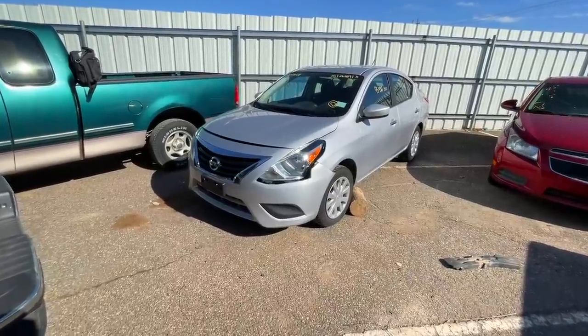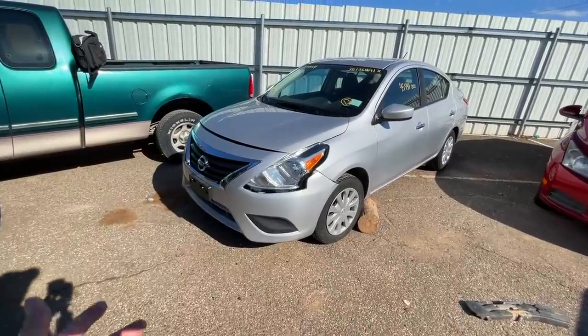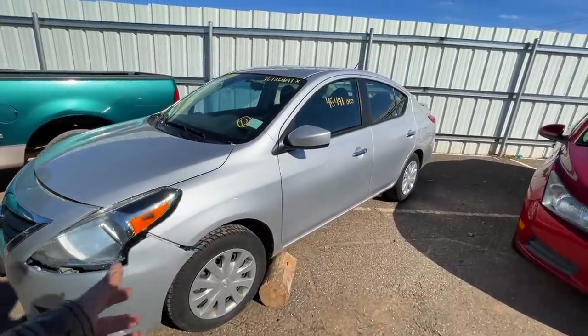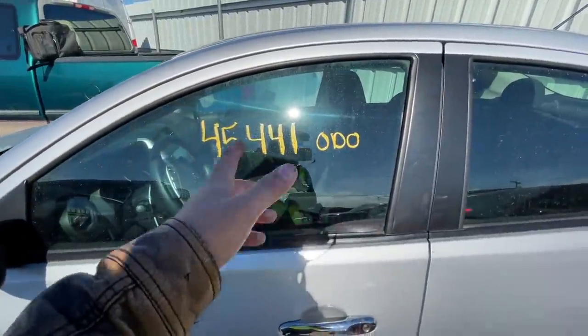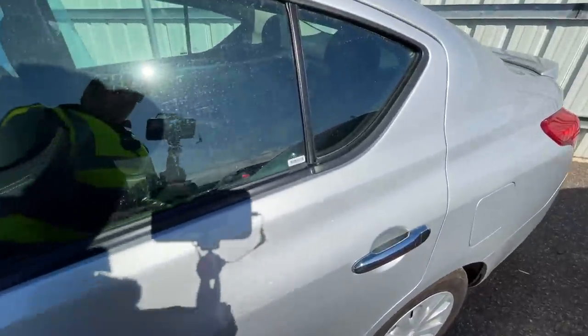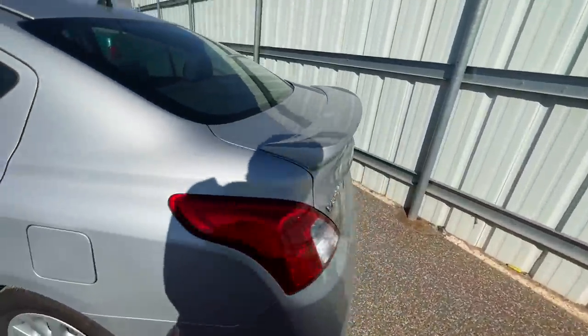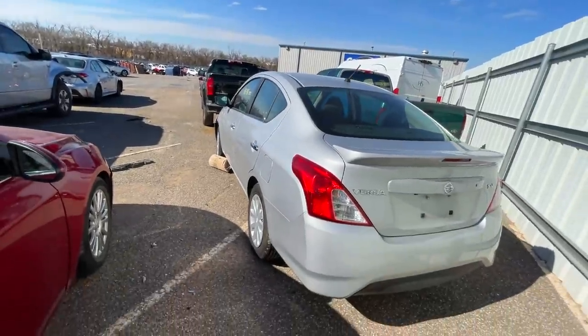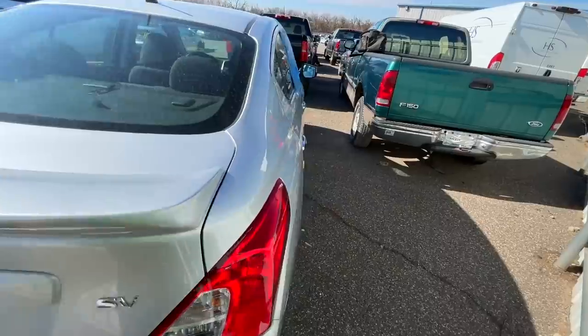Next, a car that everybody loves to hate, a little Nissan Versa. Man, what's wrong with this car? I love these cars. 45,000 miles, I can guarantee you this was a rental car. This is when they retire them, right around this mileage. You got little cues like this, little stickers right there, barcodes. Tires are in good shape. Body's got a few little dings and dents in it, but nothing too serious that I can see so far.